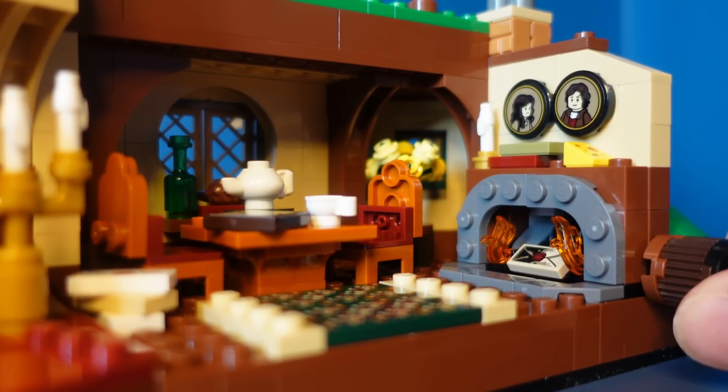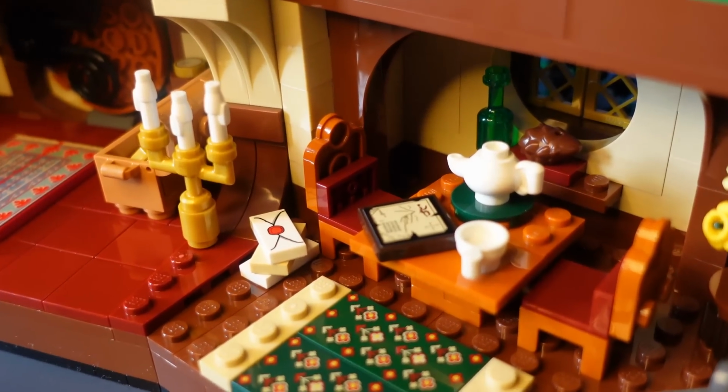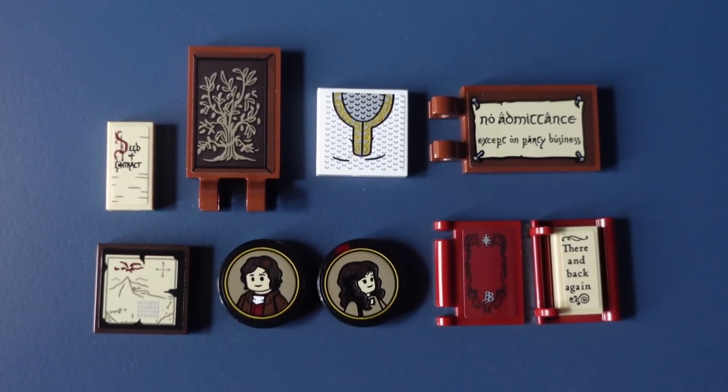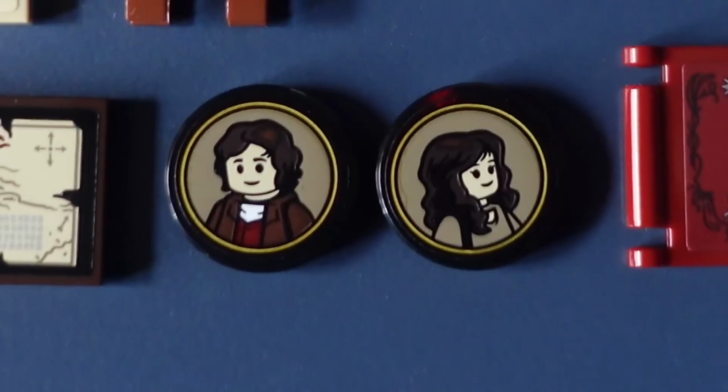Additionally, the other nods to things in the book that you can find are a map of the Lonely Mountain on the table. There is the deed of contract on Bilbo's desk from the dwarves before he went out on his adventure. There's the red book, as well as the first title page reading There and Back Again, as well as the oak tree above the fireplace. On the other fireplace, we see two portraits of Bilbo's father and mother, which are actually modelled after Peter Jackson and his wife.